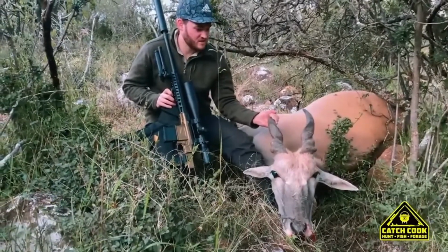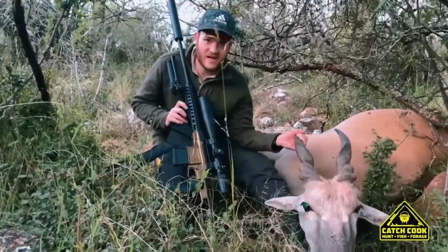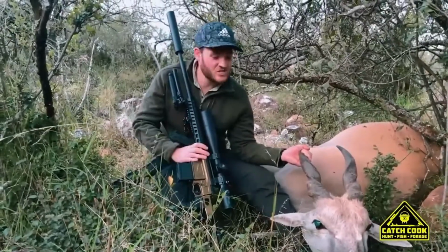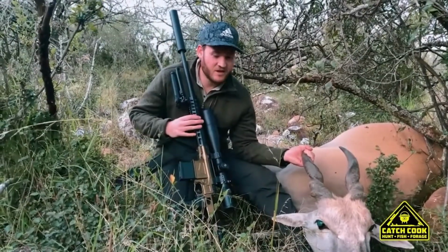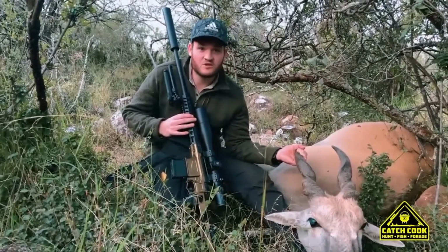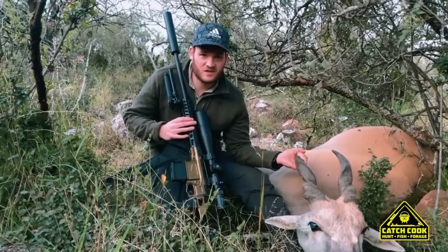Looking forward to this. Tell us about the shot. Sure, couldn't have gotten a better position. It's about 280 meters out. Got a dead rest with the SDG chassis. I couldn't have asked for more. Perfect shot. It couldn't have gone more than 25, 30 meters. So very, very happy. Very stoked.